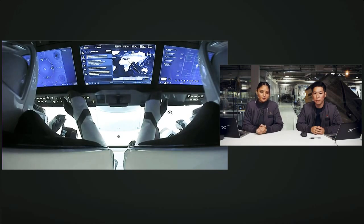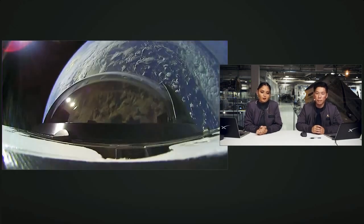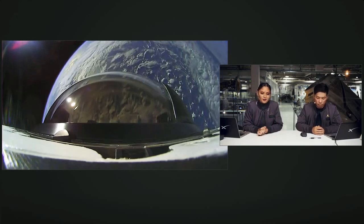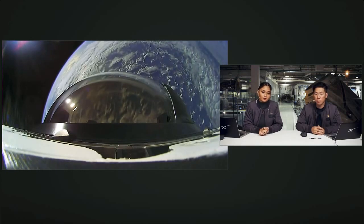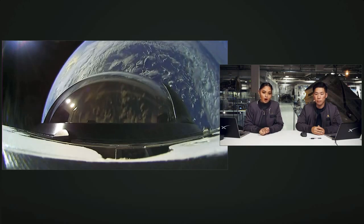And what you're looking at on your screen is a live view inside of Dragon. On your left-hand side is the commander of this mission, Jared Isaacman. On the right-hand side was Dr. Sian Proctor, the pilot for the mission. And again, awesome view from the outside looking at the cupola on the Dragon and the 4 Draco thrusters. This is actually the location of where those 4 Draco thrusters are.